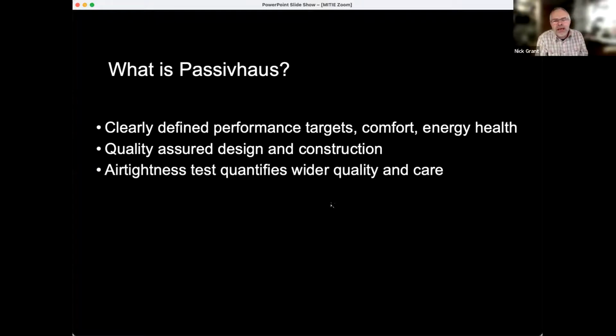And one of the key things which frightens a lot of contractors at first, but it turns out to not be a problem, is airtightness, which is important in itself, but we also find that if you're building a building that's airtight, you've got to design it to be airtight. You have to think about how it goes together, how it's going to be built, how all the trades will work together. And that means we get fewer defects and fewer problems. So it's not just about the airtightness. It turns out to be a measurable quality standard, which has lots of other benefits.